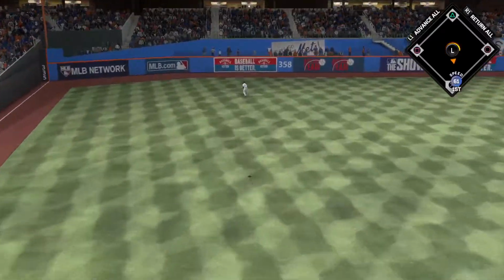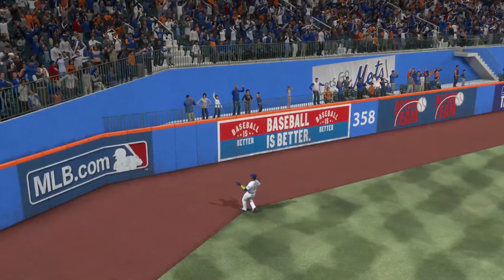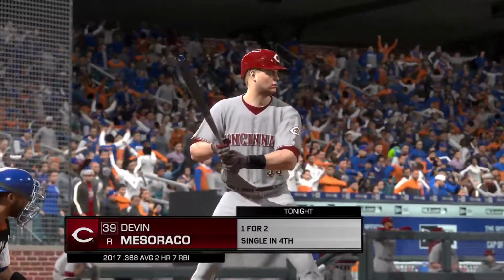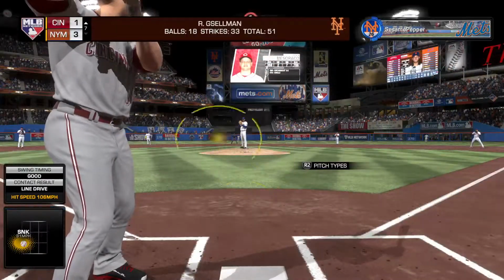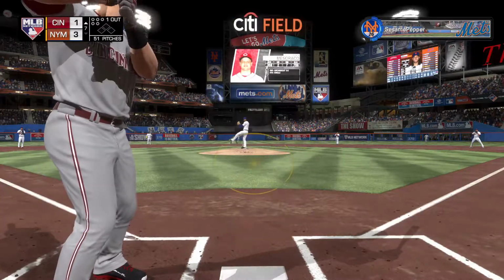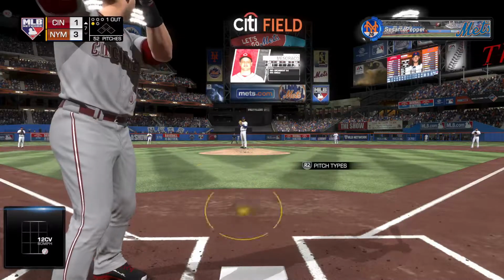This is lined to left. Cespedes has to retreat a bit, but he gets there for out number 1. The catcher Devin Mesoraco stands in. He's singled in 2 trips to the plate thus far. Started to go around, but it's ruled strike 1 anyway.